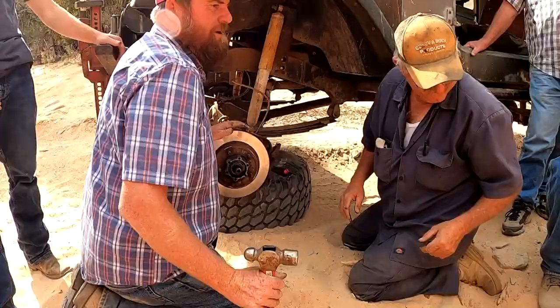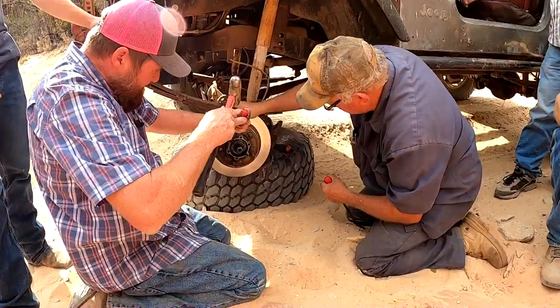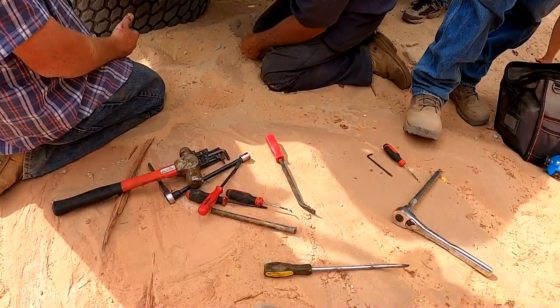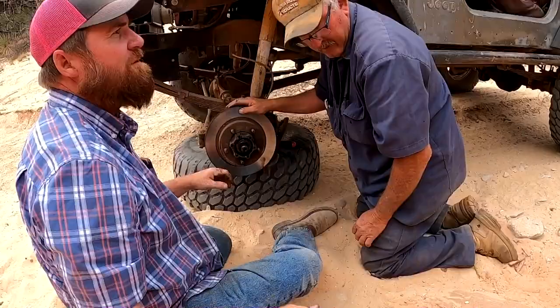How about this? That one? Let's see. Turn it. We've been tap, tap, tapping a ruin here. How about this? Let me see that. Look, I got another one. Get that one. Oh, I've got the broken screwdriver in the Jeep. My broken screwdriver. I think it fell out. No, it didn't. Okay. All right.